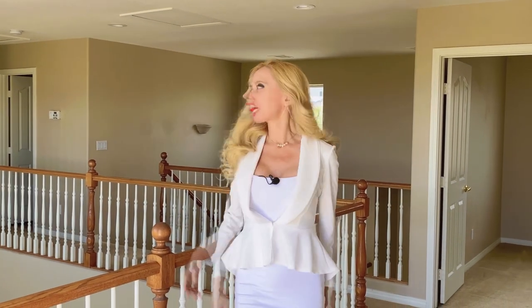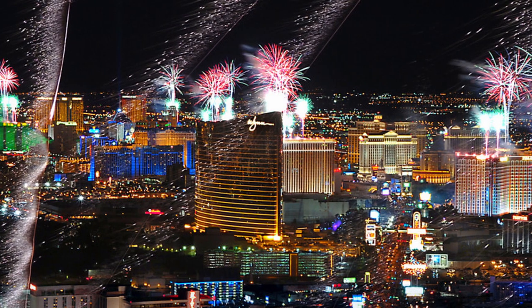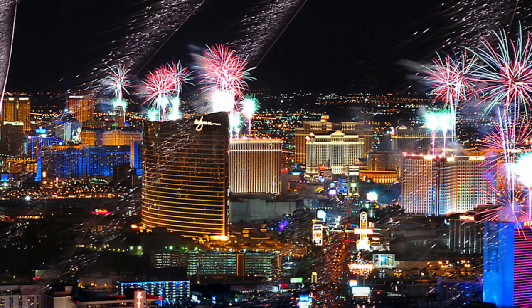Now, let me take you to my favorite part of the house, the upstairs loft. It's an entertainer's dream. Look how open it is. I can just see a party here, especially for the New Year's Eve. Just imagine watching the fireworks on the famous Las Vegas Strip with your friends over, having a couple of drinks. It's gonna be spectacular. Gorgeous.